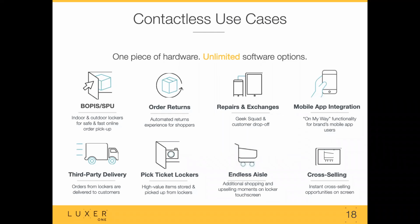Repairs, exchanges, Geek Squad, things like that, to drop off a broken laptop to be repaired, similar to what we would do within an office environment, is made possible for a retailer as well. And then mobile app integration. So this allows us to have time of use for the lockers. One of the challenges within the retail world is obviously a lot more people coming into that store. A lot of them might want to use the lockers, but you don't really have a general sense of when they will arrive. So this is a way to integrate "on my way" functionality, in which a customer can notify that they're on their way, and then those items can be put into the locker a little bit closer to their arrival time to make sure that the lockers are being utilized as best as possible.